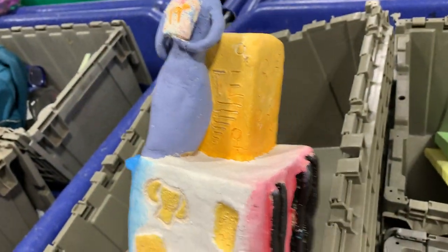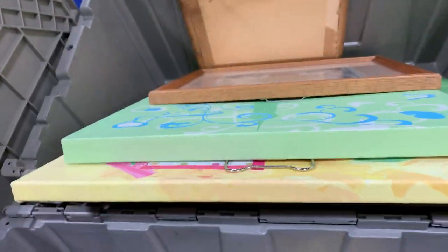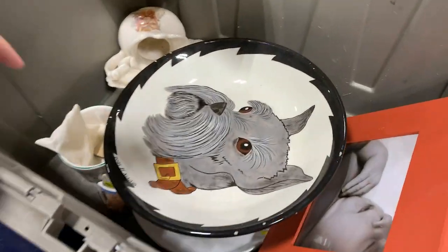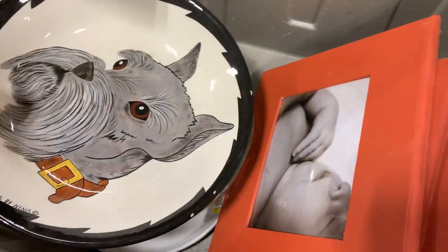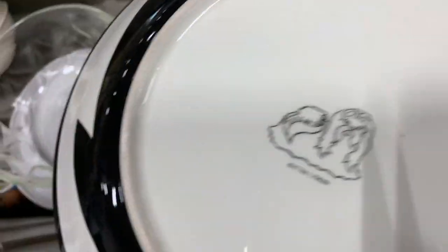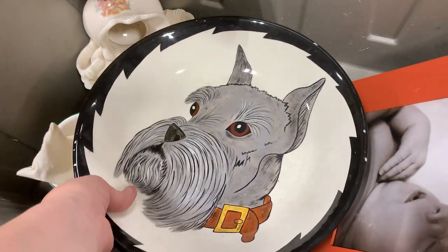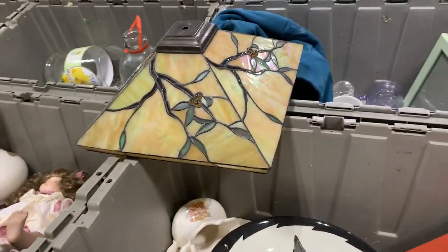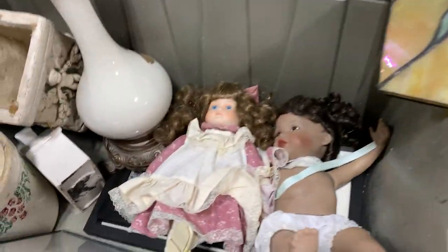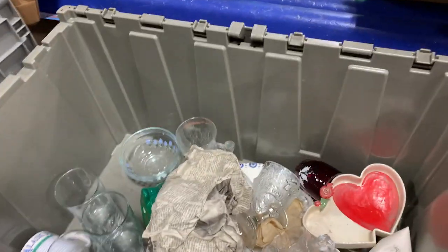Whoa, they made something really intricate. Nice pictures. Oh, look at this bowl. Dogs by Nina. That's a miniature schnauzer, pretty cute. Plant face here. Some dolls. Okay, we're moving right along.